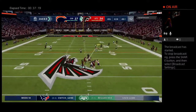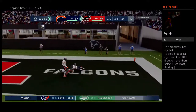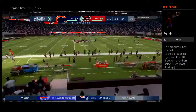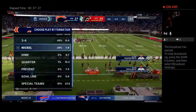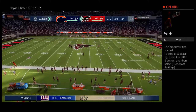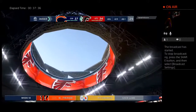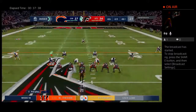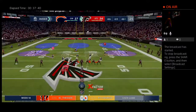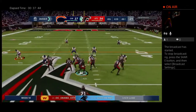Throwing on 2nd and 8. Ryan looking downfield for Jones. And that will be incomplete. Tried to dial up the long one way out there, but it'll be 3rd down. Finally, a good play there defensively on the deep ball. The secondary has had its struggles this entire game. Offensively, they've had their way with them. The Falcons on 3rd down. They've been okay, 2 for 3 thus far. This is 3rd and 8.